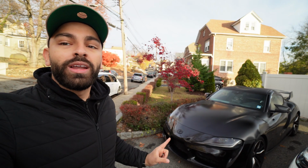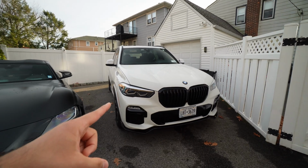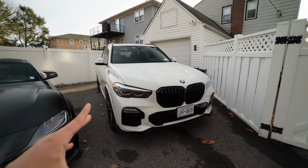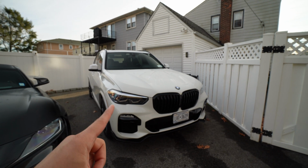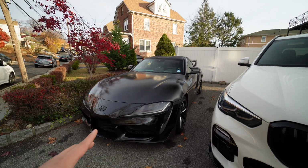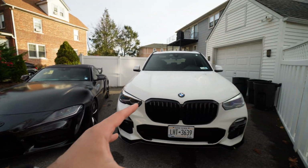This is a 2021 Toyota GR Supra, and believe it or not, guys, if you didn't know already, these two cars actually share the same B58 engine from BMW. So since this X5 is a 40i and not an M50i, it doesn't have the V8. It has a 3.0 6-cylinder B58. And this one, despite it being a Toyota, yes, also has the BMW B58. So literally the same engine.